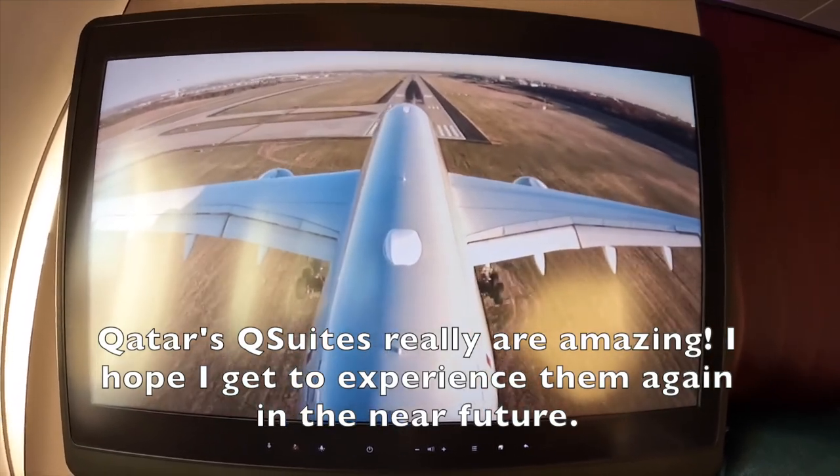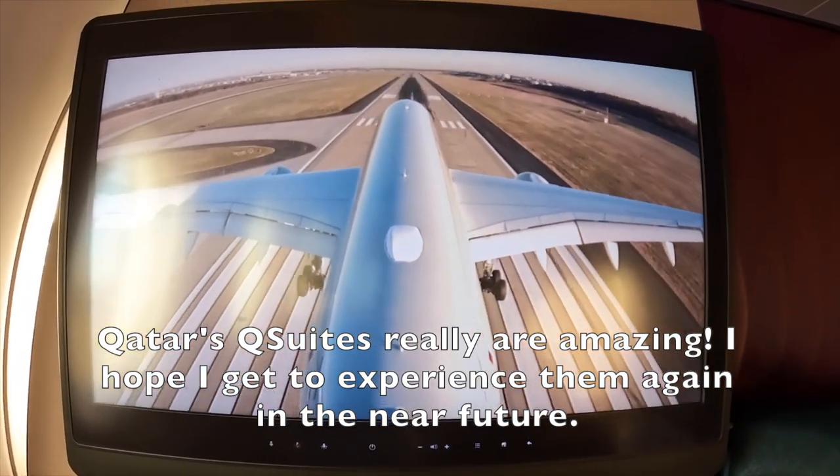Qatar's QSuites really are amazing. I hope I get to experience them again in the near future.